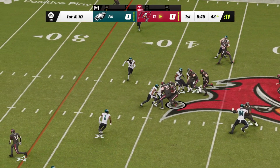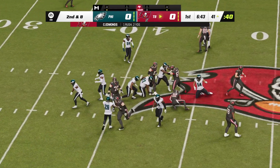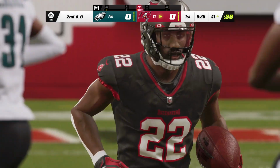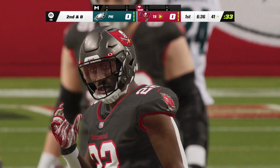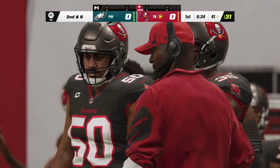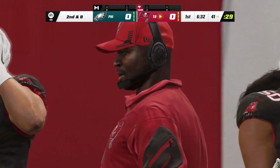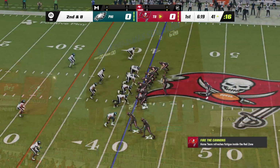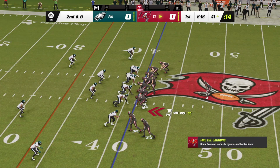A first carry now for Chase Edmonds. And he can only manage to get a couple. 2nd and 8 coming up. You've got to be impressed by that defensive front on reps like those. They were not being moved off the line, kept their shoulders square, and gave their teammates time to fight to the ball and limit that gain. The last run good for 2. Here's 2nd and 8.